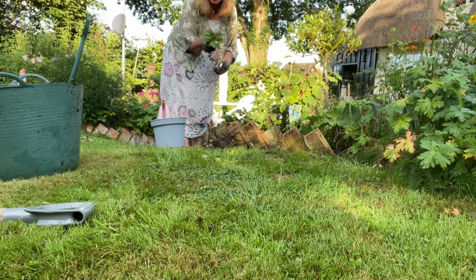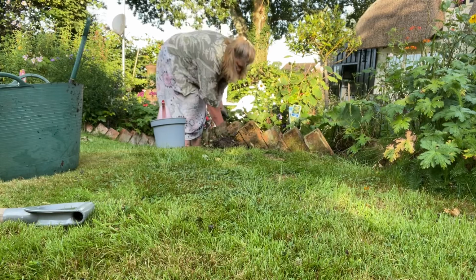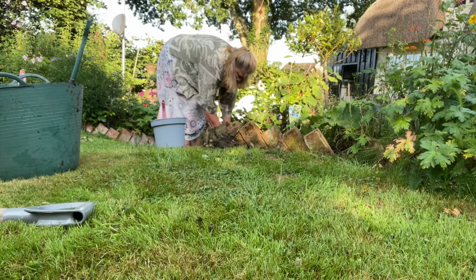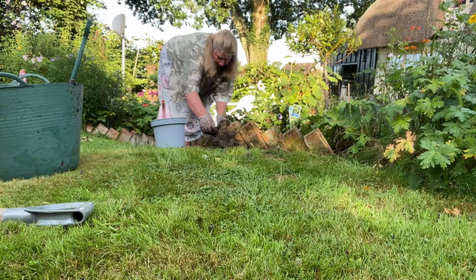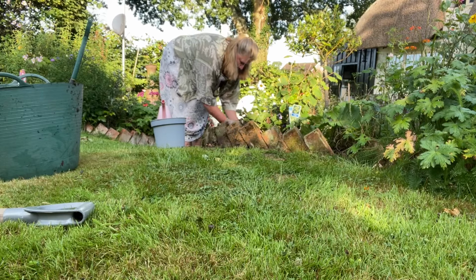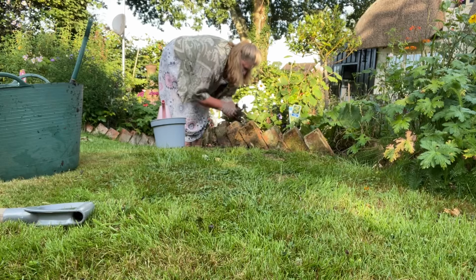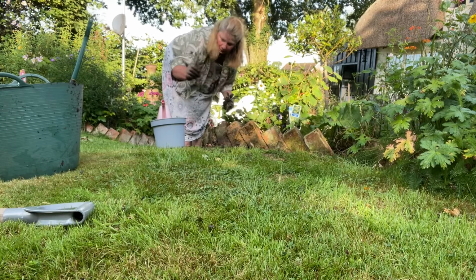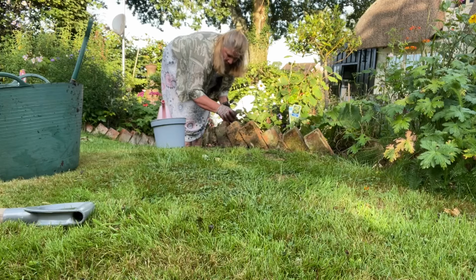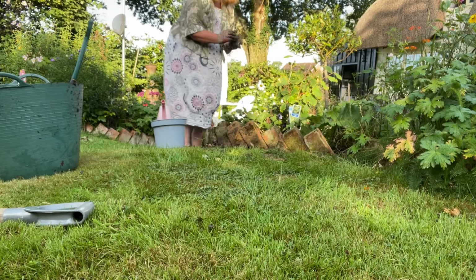Next job is looking for the forget-me-not seedlings around the garden and getting them in the ground. Relocate these little buddies. Not that. That is a horrible buttercup. These are going in the side garden.